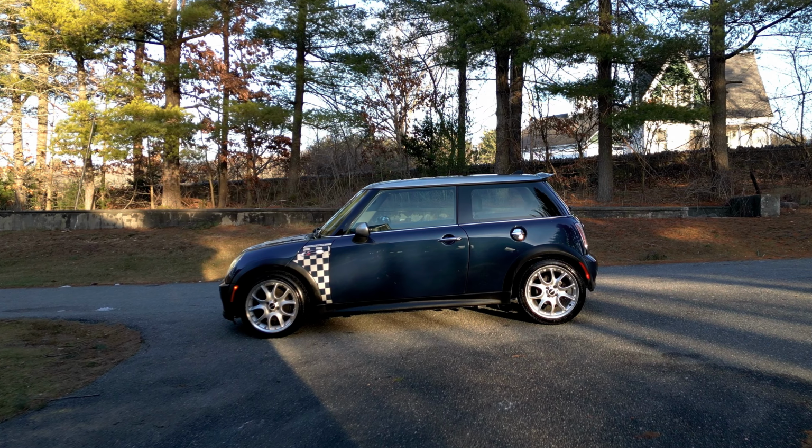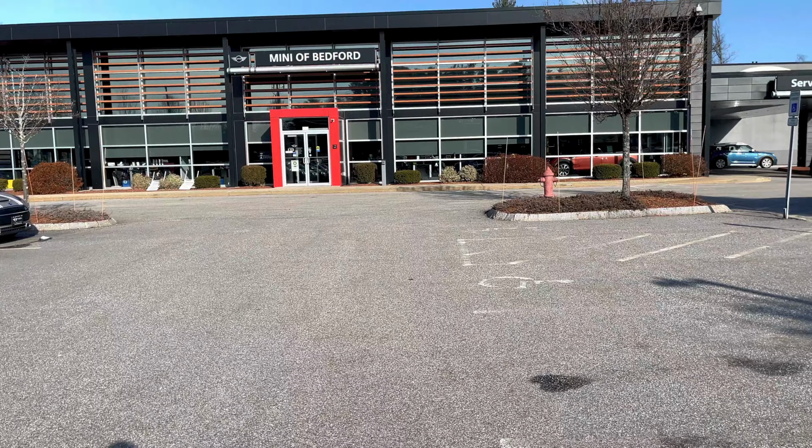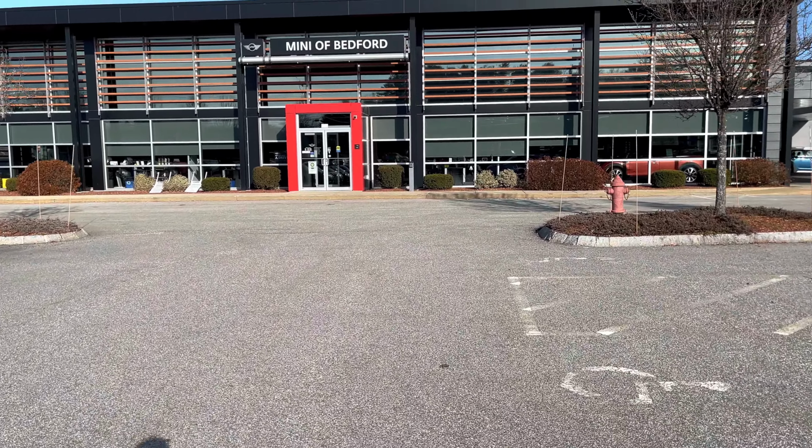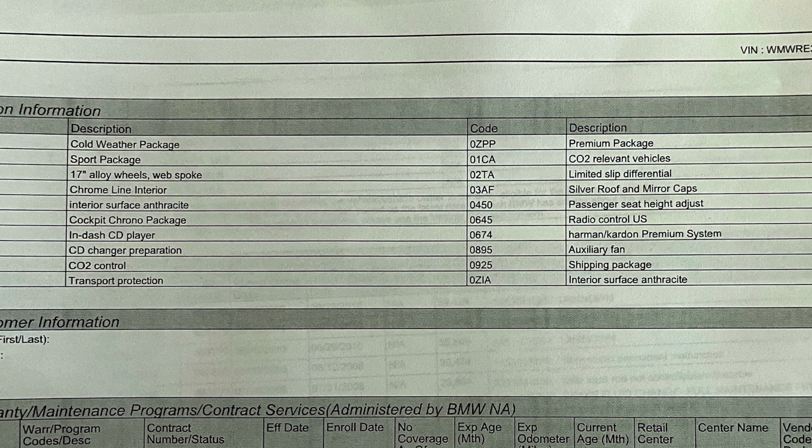But anyways, as you can see, it has the wrong wheels. It's missing the window placard, and it's missing the special edition door sills. So I don't know if this is a Checkmate edition. England, America, and maybe another country, when they bring their cars over, sometimes their packages may vary. So I went to Mini Cooper in Bedford, New Hampshire, and I asked them to run the VIN number. They couldn't verify if it was a Checkmate edition, but they did verify all the options.